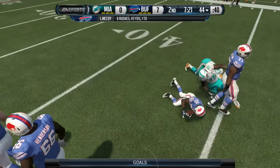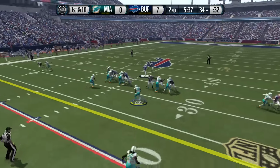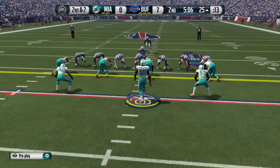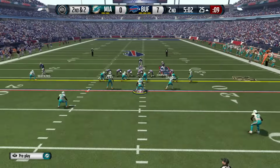I am doing very well both of these games so far with stopping the running back, reading where he's going, and just getting into the right positions. And once again, I'm there to stop LeSean McCoy. So it is 2nd and 2, about 5 minutes left in this half.